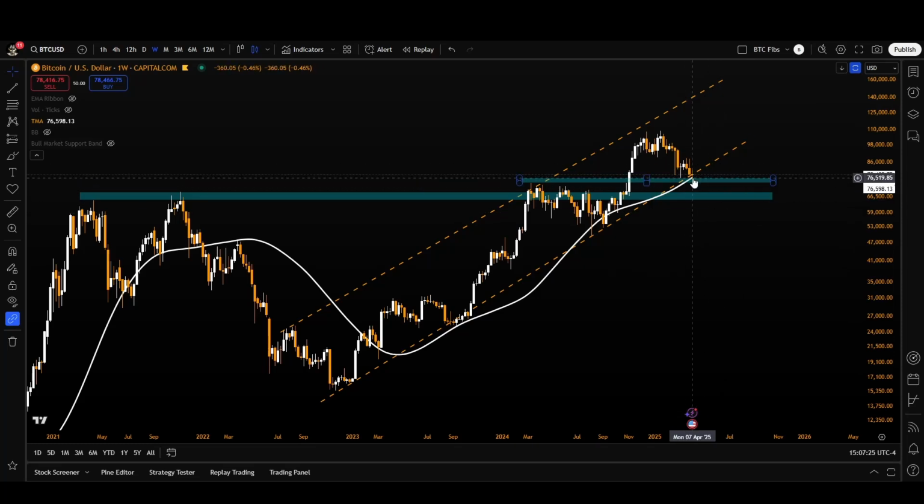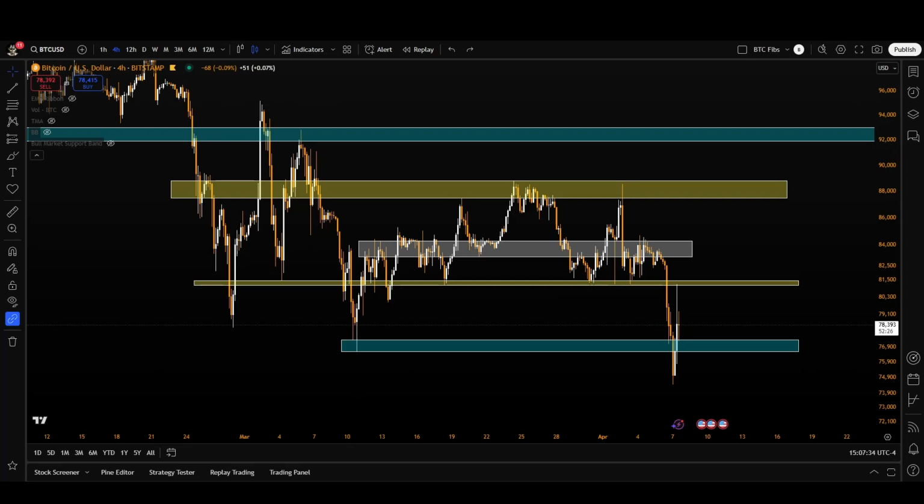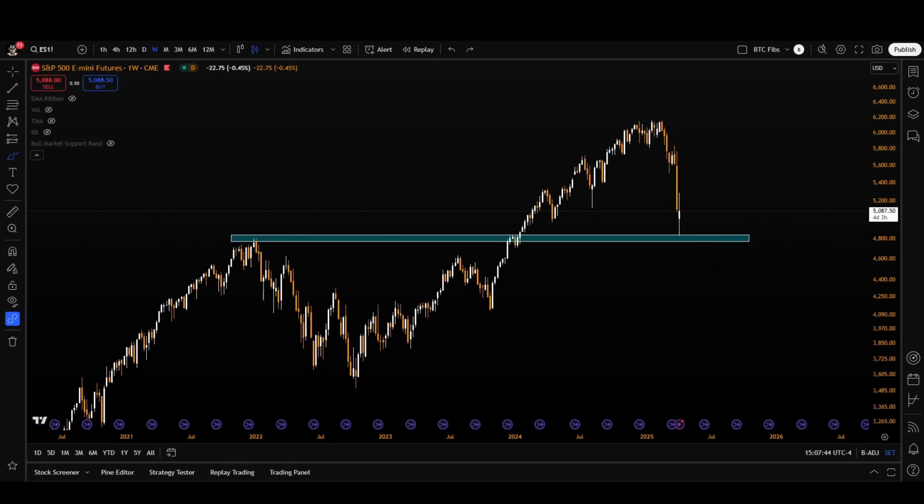We need to see Bitcoin remain above 76,500, closing weeklies above it, and start impulsing above. We've seen a nice V-shaped recovery so far. But if this trickles back down, if the S&P 500 comes back down to the previous all-time high and slips below, we'll re-update the bias. But at least for right now, I'm extremely bullish.